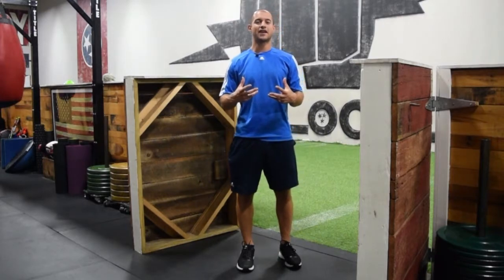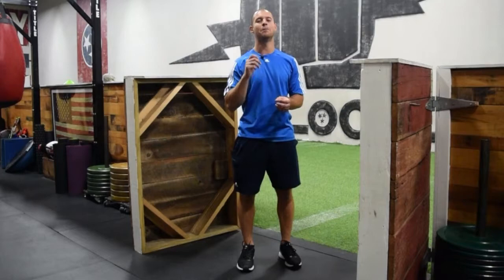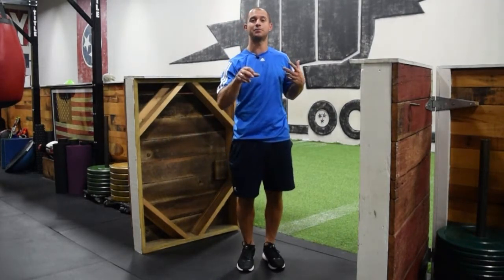One thing we need to realize when it comes to proper function of the core is that mobility and flexibility matter more than we think. Too often do we try to strengthen the muscles around the core without looking at other areas to make sure we have optimal flexibility, mobility, and range of motion. Why that matters really comes back to a concept.